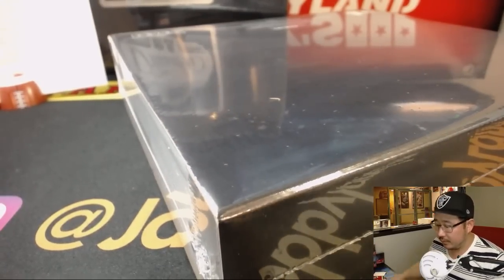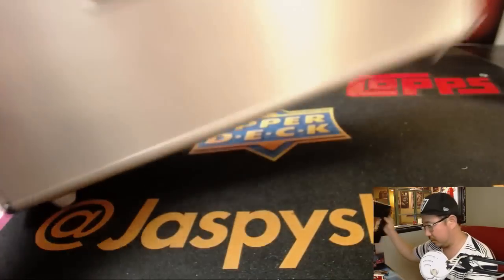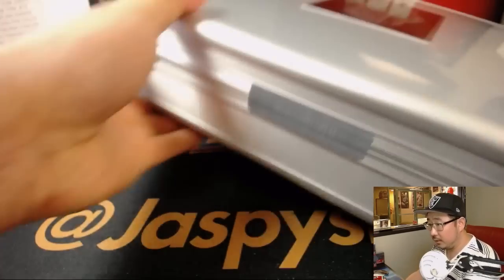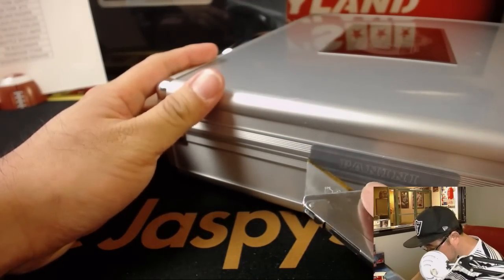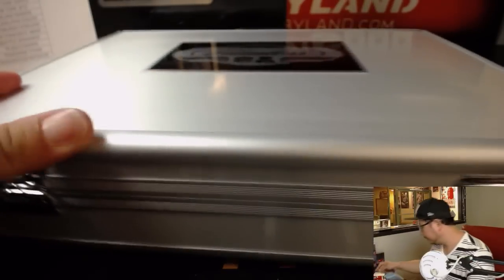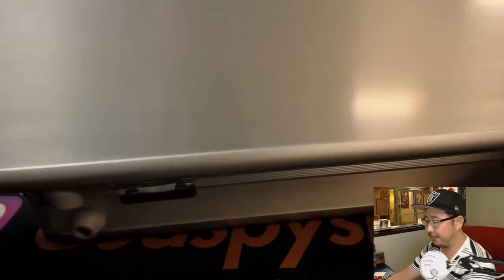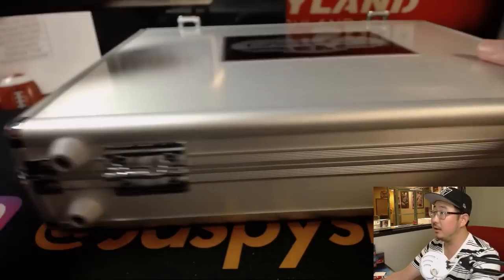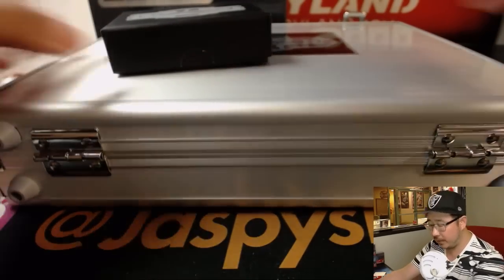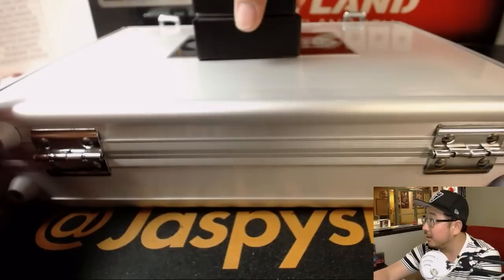So we'll slide that case over here. Good luck, boys and girls. We're giving away one of these briefcases, empty briefcase. I don't want to scratch it up. All right, so we'll do the cards in the box first. It's some cards in the box, baby. All right, what do we got here? What do we got?